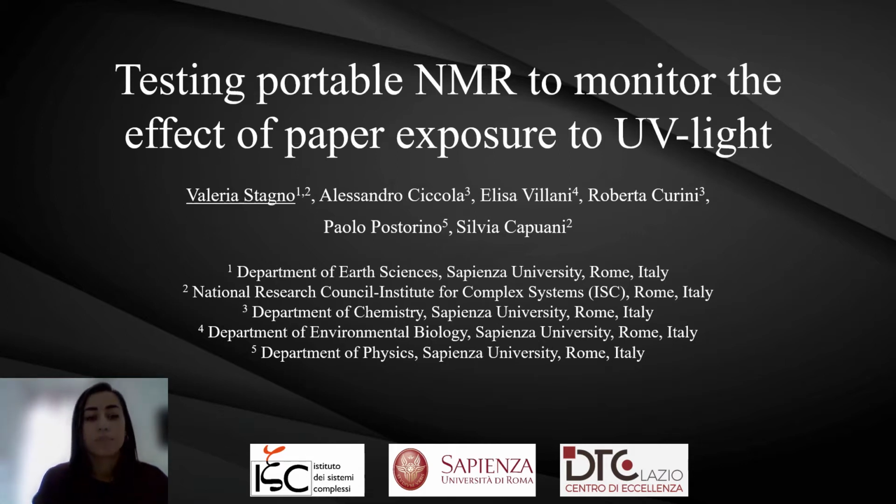The presentation is entitled Testing Portable NMR to Monitor the Effect of Paper Exposure to UV light. This work was done in collaboration with the Department of Chemistry, and the measurements were performed here in the laboratory of nuclear magnetic resonance of the National Research Council Institute for Complex Systems.